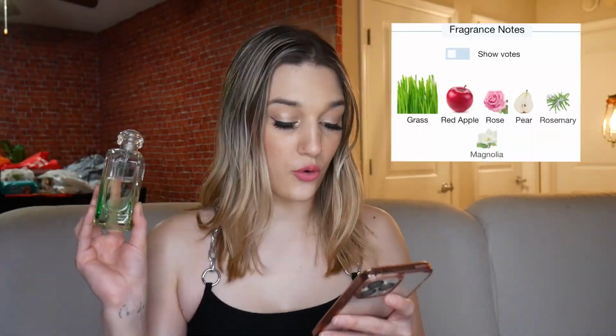It's like a very fresh, gentle vegetable kind of scent, but it's really good. And I did sniff this in store, and I wasn't sure about it, but I blind bought it anyway on Mercari, and I have this giant bottle. It has about, I don't know, 3/4 left in it. And this is so fresh. Let's look at the notes. Grass, red apple, rose, pear, rosemary, magnolia. Now, when you first spray this, you do get something very fresh, almost a tiny bit screechy, but not really.